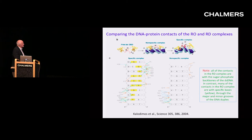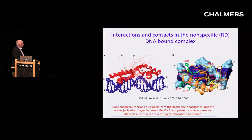So essentially, if you switch back and forth, you can use that cartoon I showed you before to sort of think about what's going on. And if you traverse over the operator, for example, then you have to clank down all these landing wheels that make the thing hold together and so forth. So here's just another picture of this: the counter ions are displaced from the backbone phosphates, but the solvation layer remains, and this is just the non-specific complex, but later the solvation layer is pushed out by the interaction otherwise.